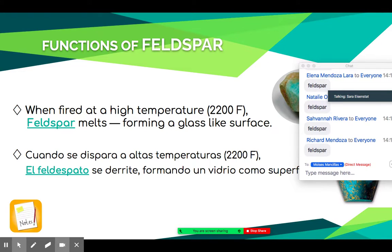So I want you to write that down as the second part of the definition. When feldspars are fired at high temperature, they melt and they form a glass-like surface, revealing a finished product. Go ahead and write down part 2 of feldspar and put the number 2 in the chat once you have it. Writing down the second component of that definition and putting the number 2 in the chat once you've got that recorded.